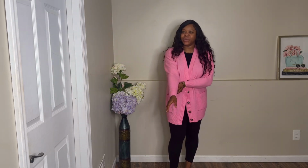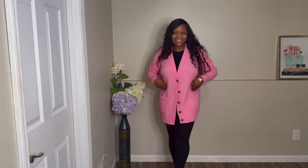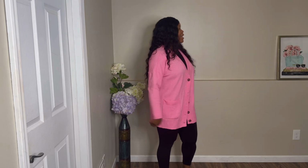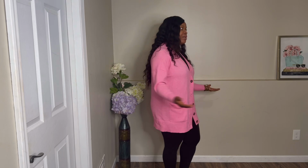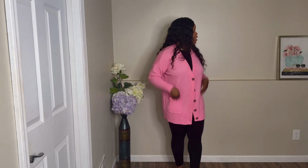Okay, I got a pink sweater. Why do I keep calling these sweaters? I mean, they are sweaters, cardigan sweaters. I got a pink cardigan sweater. It has pockets. I think the color might be a little washed out. When I bought these before washing them, they were vibrant pink, but they probably faded in the washing machine.